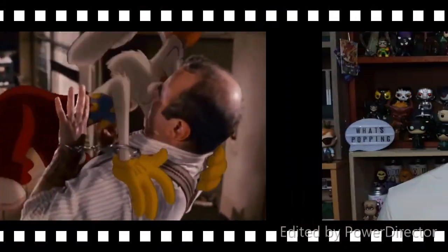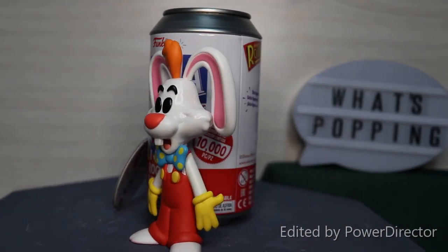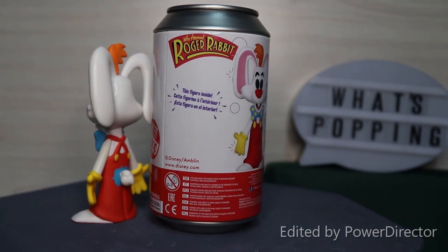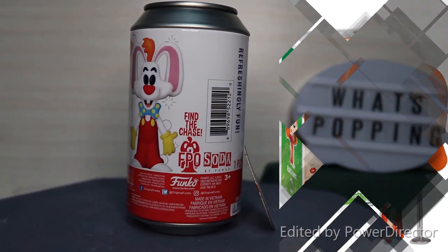Really strange movie, the way that they crossed the animation with the live action. Love it. It's a Space Jam as well, but this being a Disney property was something that was a bit different. My mom has a Jessica Rabbit pop, so I know she wanted this to go along with her Jessica Rabbit, but here he is, arms outstretched, looking incredibly excited. I love the bow tie. I love the clean paint on this.